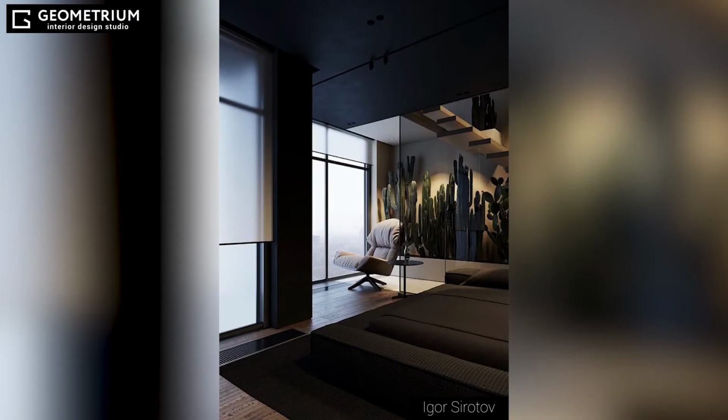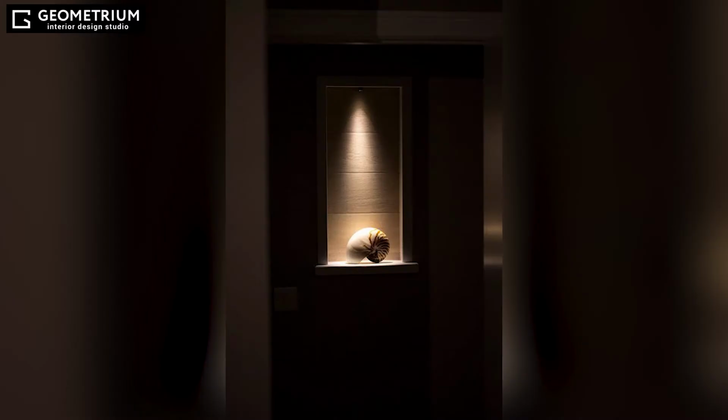By the way, if we go back to the topic of large decorations, it is possible to create a very cool atmosphere with the placement of an interesting large sculpture, and by directing a beam of light on it, a slightly theatrical effect will be created. It will look really cool.